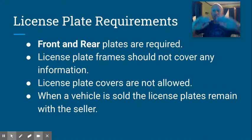License plate covers, these things that go all the way over the entire license plate, those are not allowed in Illinois. Even if they're clear, they are not allowed. If you ever sell a vehicle, the license plates remain with you. Whoever buys the vehicle from you, whether it's a dealership or an individual, they have to get their own license plates.